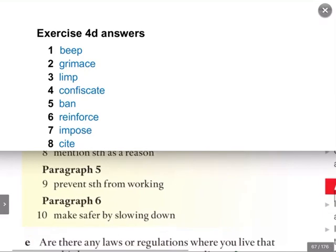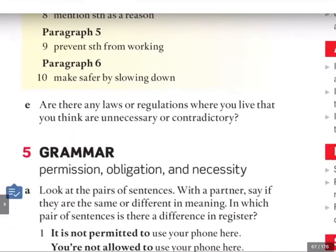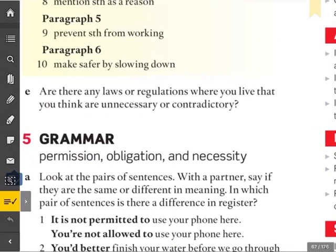Then moving on to paragraph five, we've got number nine, prevent something from working, in this case, interfere with, the preposition, interfere with. And number 10, to make safer in paragraph number six by slowing down is to calm, in this case, to calm the traffic. Now, in fact, we talk in English about traffic calming measures, now reducing the speed limit, putting maybe speed bumps on the road, and these are what we call traffic calming measures.